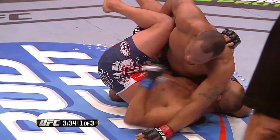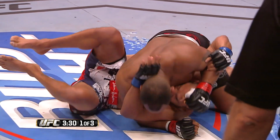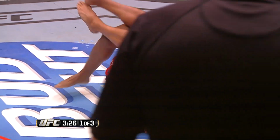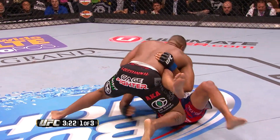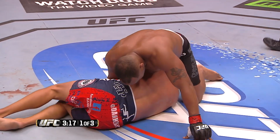Both of these men possess that wrestling strength, Joe. And Cormier got out of both trouble spots. And now Cormier in full side control here, trying to work the body of Henderson. Henderson wants to get out of this position.